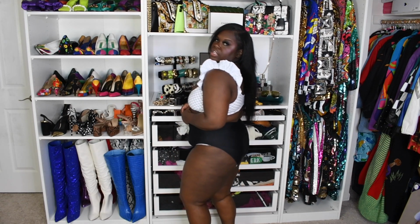And this one is super cute. I love the contrast and colors. So we got the black and white top and then the all-black bottoms. I did keep my underwear on, you guys, just in case I wanted to take this one back. I didn't want to put my vajayjay all in something I was going to return. So, super cute. This is a size extra large. Love, love, love.